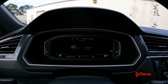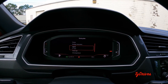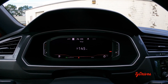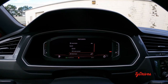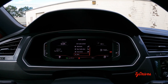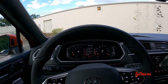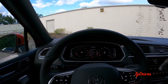Over to your phone, the vehicle status, and you also have your driving data, which you can choose what you see in there. So that is pretty neat. You have your fuel range, your assist systems too, which you can turn a couple of them on and off through that screen there. And then if you press view, you can get any one of those views with whatever you selected in the center. So that is pretty neat. Pretty neat gauge cluster there, lots of customizability, and I really do like those virtual gauges.